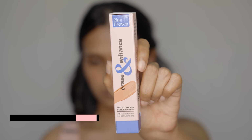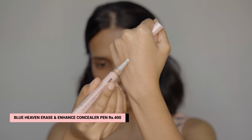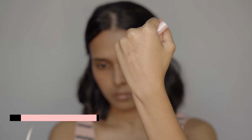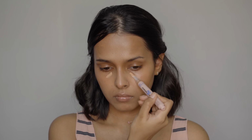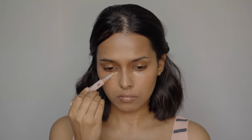After this, I have the Blue Heaven Erase and Enhance Full Coverage Concealer Pen. This one is in the shade Cream and it's available in 6 different shades, out of which 2 are correctors, Peach and Yellow. The brand claims that the concealer has high coverage, is water resistant, no creasing or cakey finish, is super blendable and long lasting.